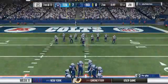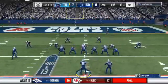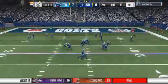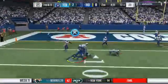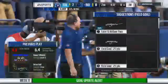Well, they've gone backwards so far in this series. 3rd and 13. Third and long. It's Luck. This will be caught just inside the 10. Just a 5-yard pickup, and it leads to 4th down.